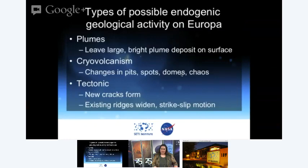But if there is liquid water close to the surface, maybe there could be geologic activity there. So some of the work that I've done has looked for possible endogenic geological activity on Europa. Maybe there could be plumes, maybe there could be cryovolcanic material, maybe we could have new cracks forming. I've gone through and compared in detail the Voyager to Galileo images.